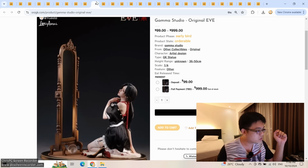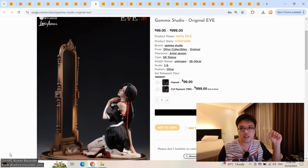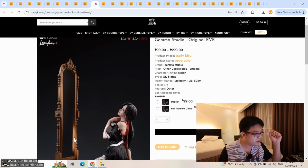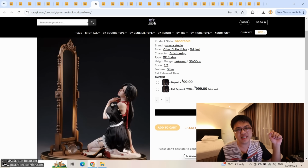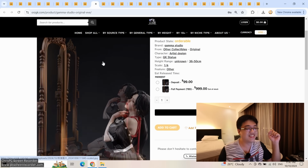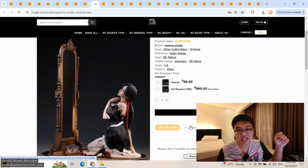Okay, moving on to the next figure over here from Gamma Studio, original character again, Eve. Why are there so many characters with this name? Because it sounds cool AF, right? Yeah, sounds nice. Okay, no price yet, early bird pre-order. I want the mirror, I don't care about the figure because she has a realistic human face. 2D over 3D girls, right? Technically, all anime figures are 3D.